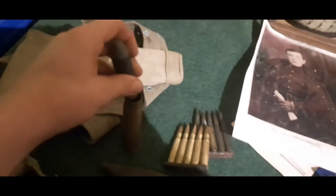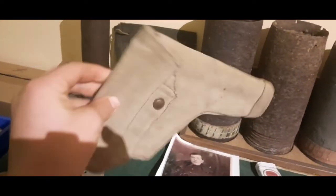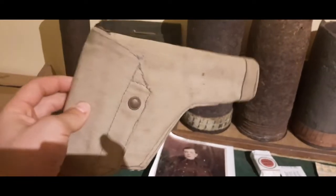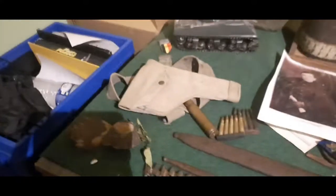We'll place it back on top. Oh, beautiful sound. And then here we have a P-37 holster. This was part of the P-37 uniform that was used by the Canadians and the British Army during World War II. This one in particular is a Canadian made one for the Webley revolver. Oh, almost dropped it. Very nice, because in Belgium we don't have much Canadian stuff for sale, so very nice to have one.